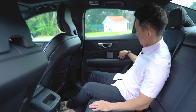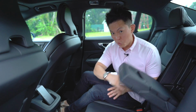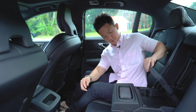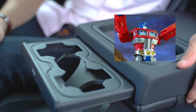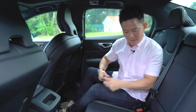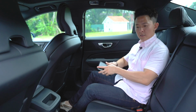I could put my phone here or even here. There is one thing that's really cool. Space for phone, more space for more stuff, and get this, cup holders. You get expensive to the touch, soft plush leather seats.